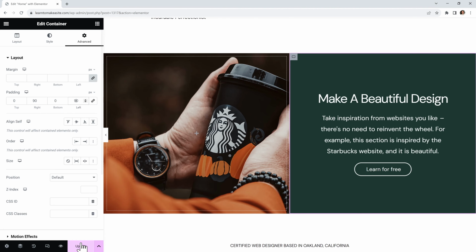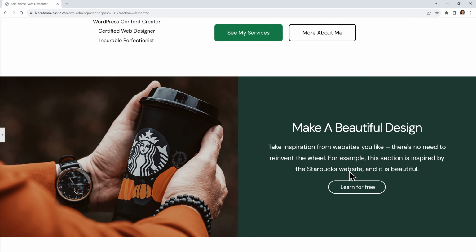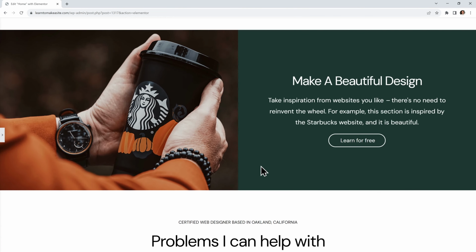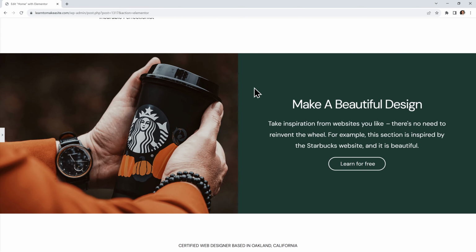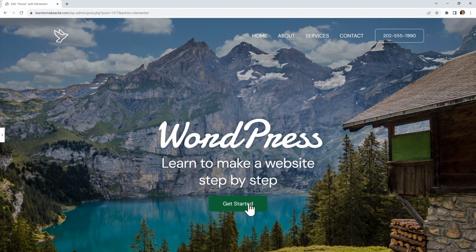Now we can click update to save our changes, and we can see the final result in its full size. So we've replaced our old reviews section with this new Starbucks inspired design. We've created it in only a few minutes, and I think it looks amazing. In fact, this whole page is nearly finished, but this button here reminds me that I need to show you one more thing. Because in our first section, we didn't yet configure this button up here.